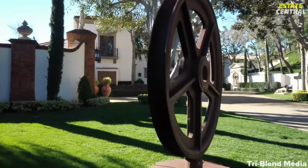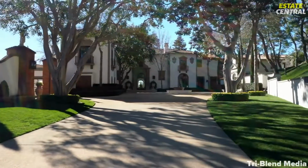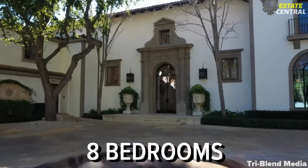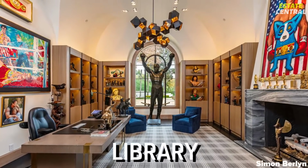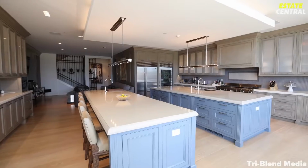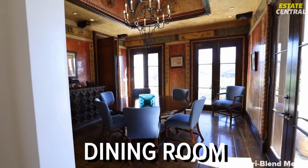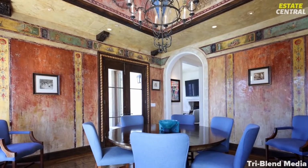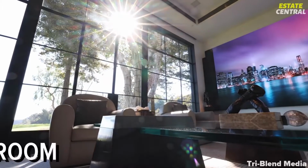Stallone purchased this piece of land in the late 90s and has constructed the Mediterranean-style mansion brick by brick, according to his taste. The home has 8 bedrooms, 12 bathrooms, and an impressively spacious library with a workspace, along with a massive kitchen that features 2 islands. There is a dining room with hand-painted walls to resemble an old-world-style castle, and a beautiful den with floor-to-ceiling windows and a cigar room.